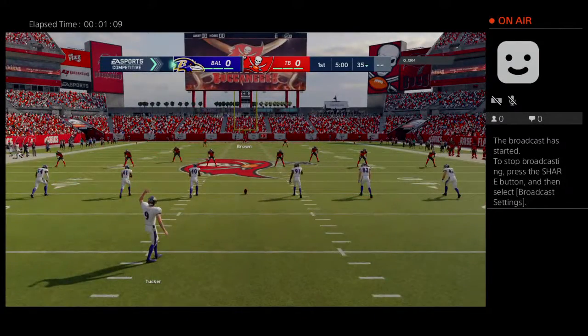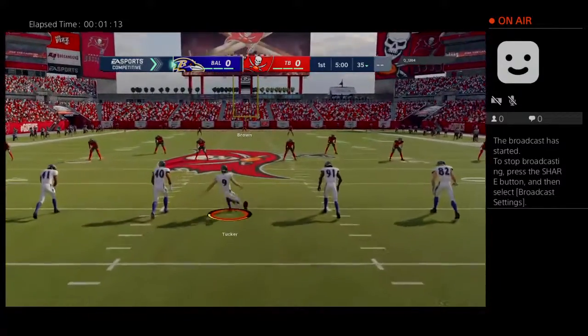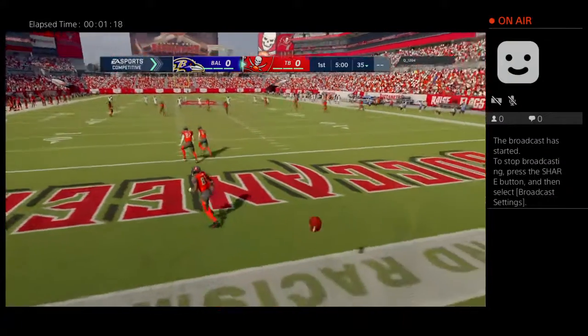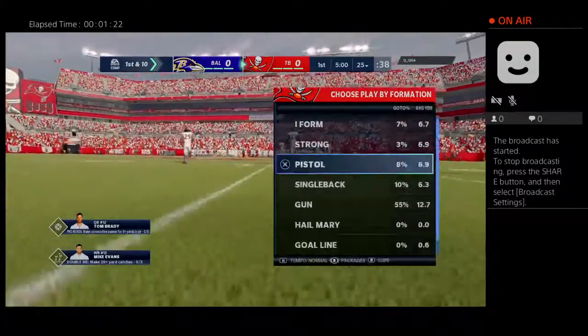Tucker to kick off for Baltimore. Justin Tucker ready to go here. This is going to be a ton of fun. Ravens and Bucks. Here we go from Tampa. And this will be a touchback as that sails over the end line.